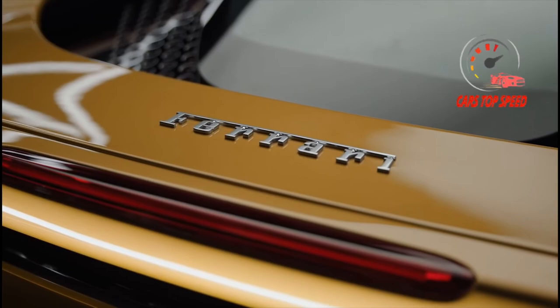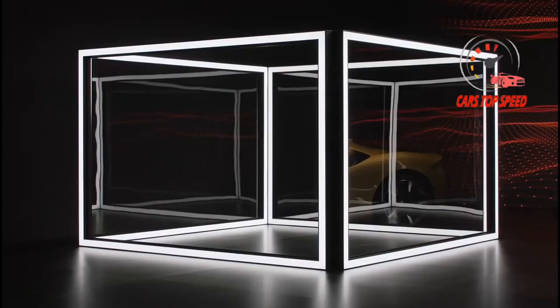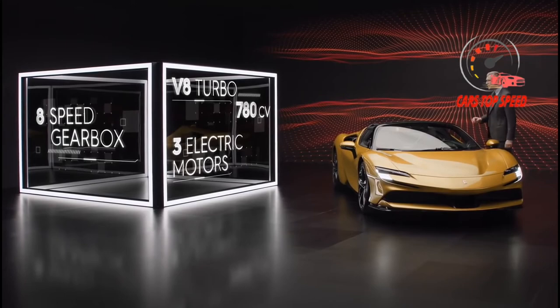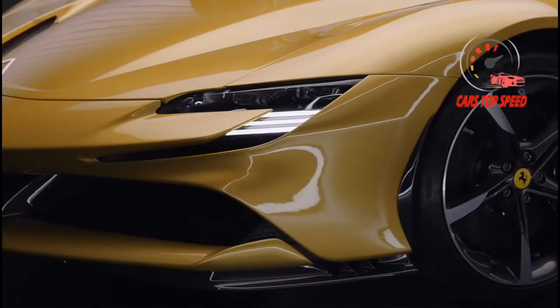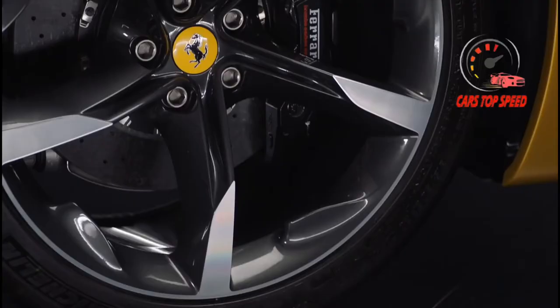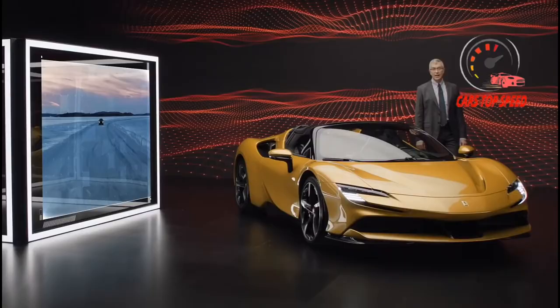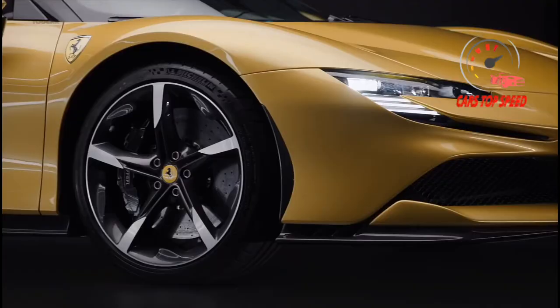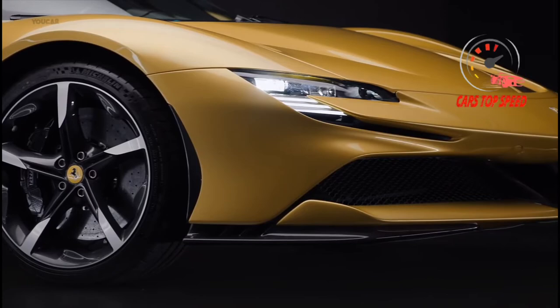The endless power, the new 8-speed gearbox, the V8 turbo engine delivering 780 horsepower, the three electric motors for an extra 220 horsepower. The brake system delivers a thrill that you must experience to truly understand the utmost pleasure. Handling, performance, safety, and stability are granted by the four-wheel drive and by the torque vectoring that Michael Leiters will explain in detail.